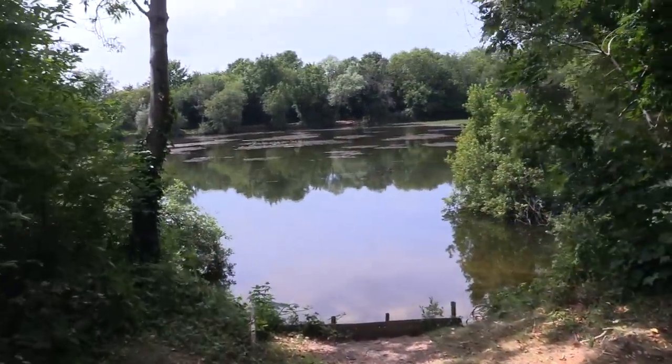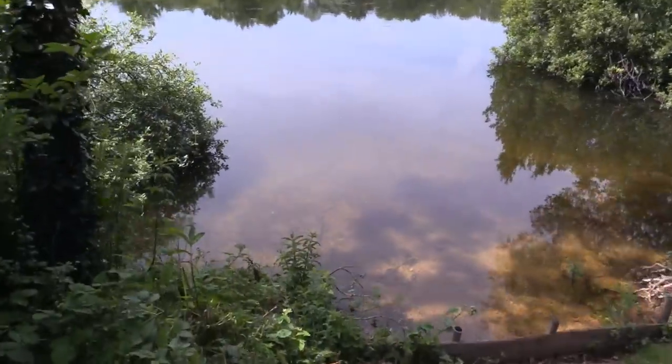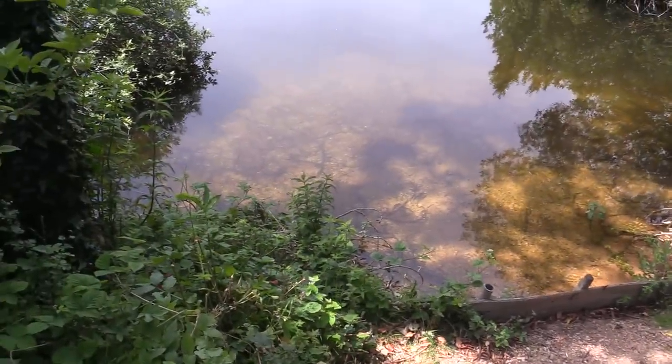Quite a bit of weed in the middle. There's more weed than I've seen before. Look at all that lovely gravel down there. Oh my God.